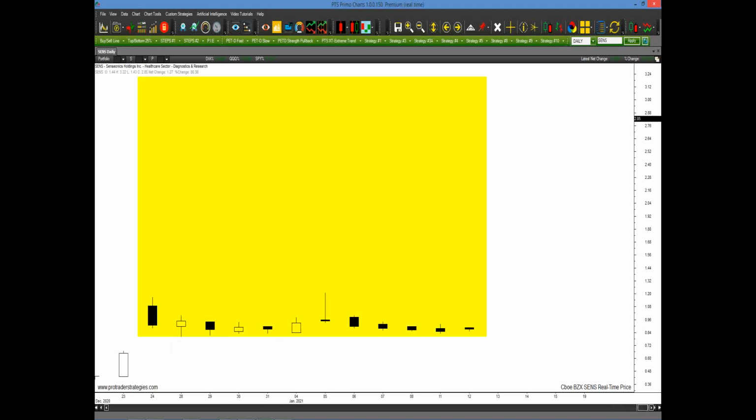If we apply the tool, we see here that yes, we have a yellow block all the way from December 24th, Christmas Eve, and price was in yellow the entire time. So if we're only going to be trading from January 1st or January 4th, the first trading day of the year, we wouldn't have taken advantage of these. But look at all of the buy setups right here in a row.